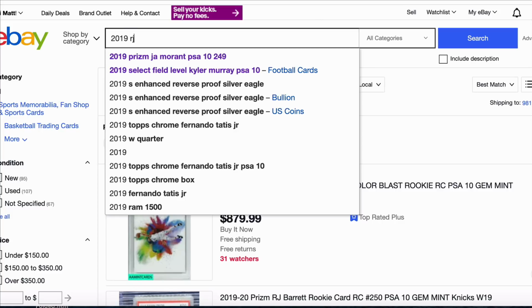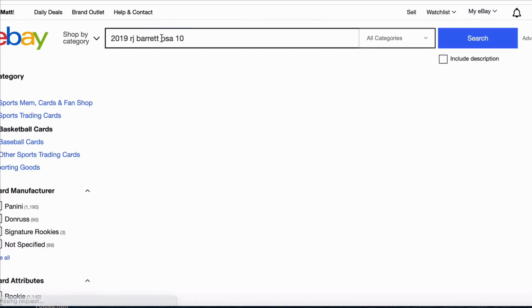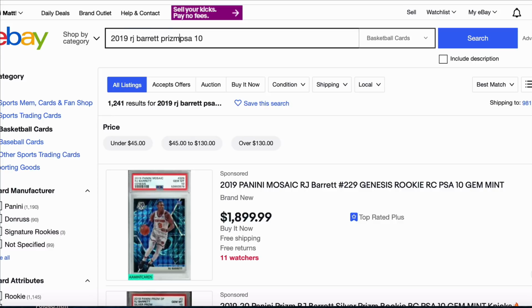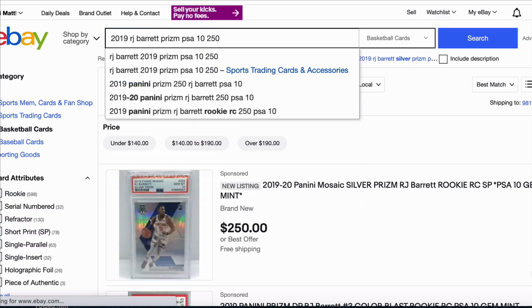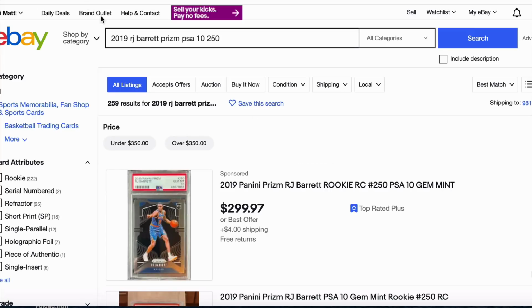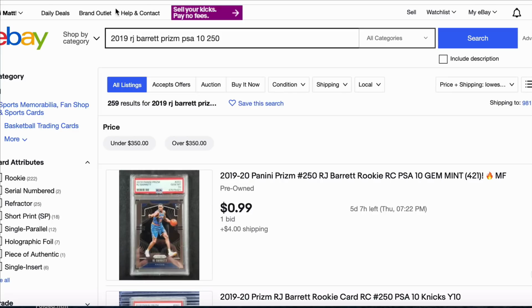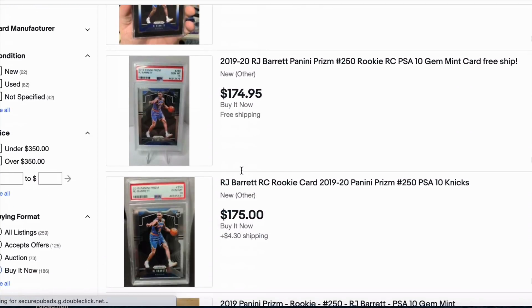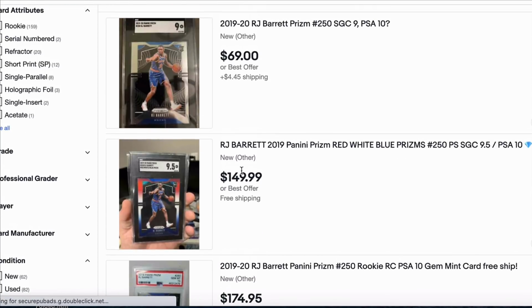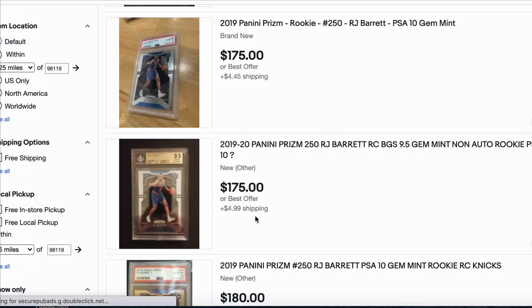2019 RJ Barrett. But Prizm. It's 250, right? So 300. Get out of town. Get out of town, hombre. 300. Man, not interested in selling right now. 170. See, like I said, I figured they'd be a little bit higher than I even thought.